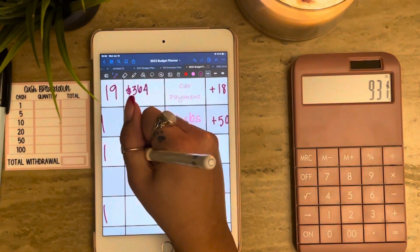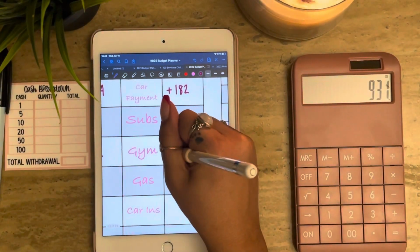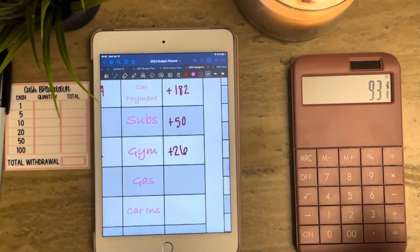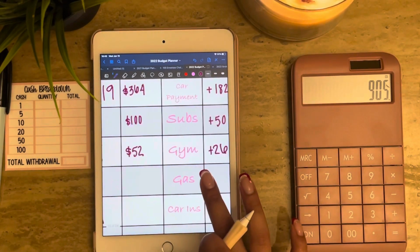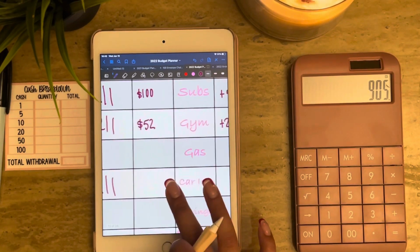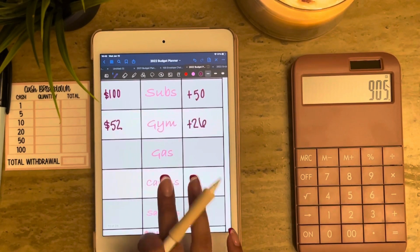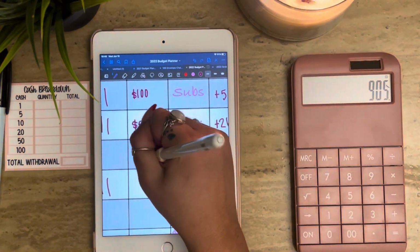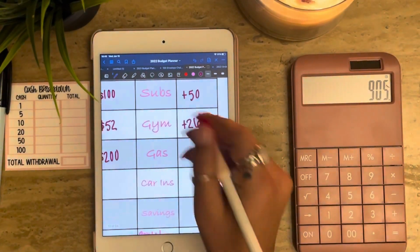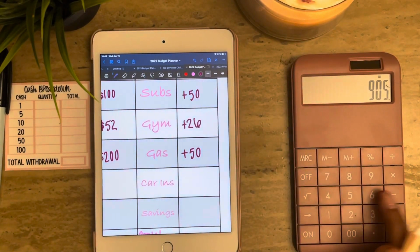Okay, so my gym payment every month is $52. So we're going to allocate $26 to it today. Gas, I don't really have an amount, especially now that I started Grubhub. I feel like, I don't really know. I guess I'm just going to say $200 for the month now that I have Grubhub, because I am filling it every week now. And then we'll put 50 in there.